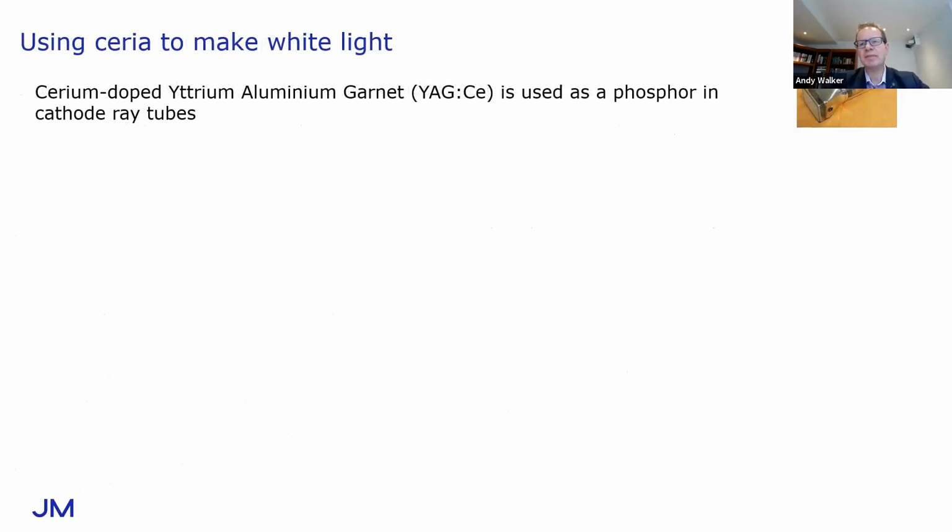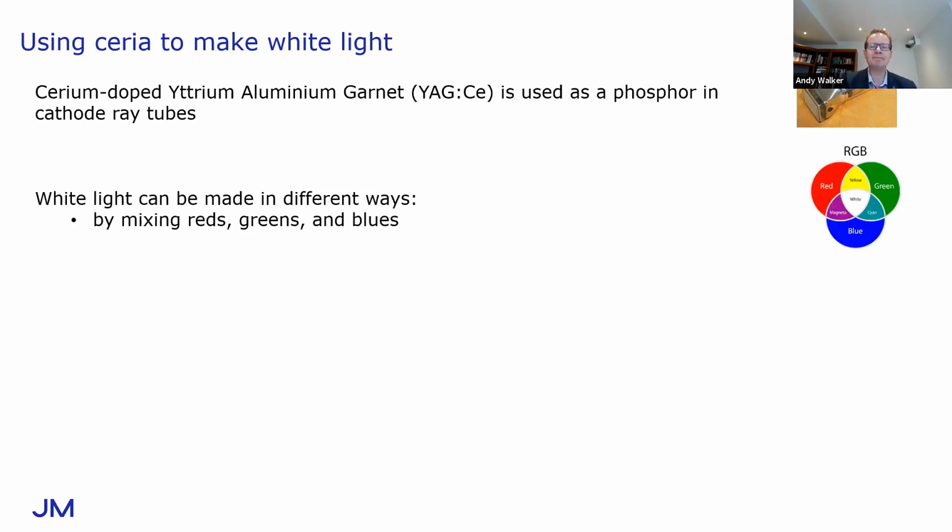Cerium has also had some other applications since then in the lighting area. While it faded away as gas mantles with electricity coming in, what we see now is that cerium is a really effective dopant in yttrium aluminium garnet, which is used as a phosphor in cathode ray tubes. So some very obvious and important applications there. In some ways, this takes me back to school days and first understanding primary colours and combinations of colours. And the white light, which is really strongly desired for many applications, including LEDs and floodlights, can be made in a number of different ways, as I'm sure many of you are aware.